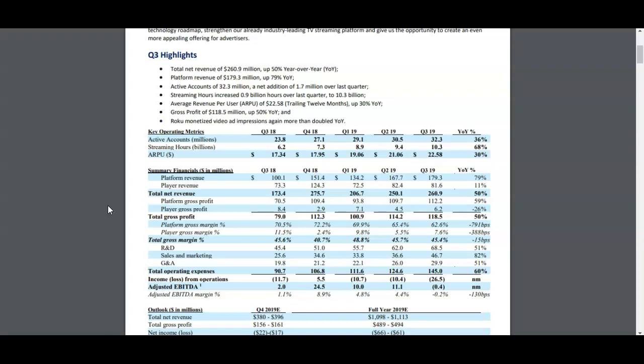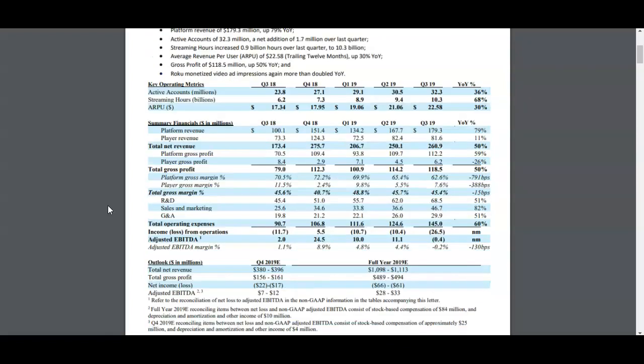So one of the numbers that I really like to look at is that a lot of these companies aren't going to make money right now. Investing in these type of tech companies, this is a long-term thing. So number one thing I'm looking at is revenue. Are you making money or are you not making money?